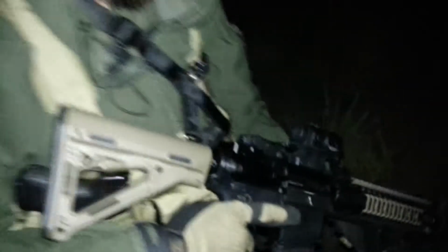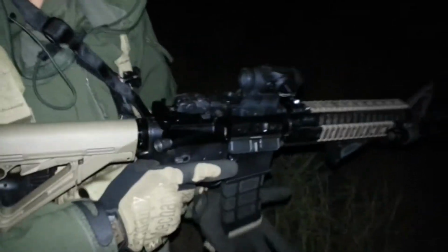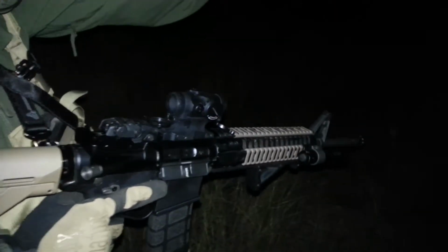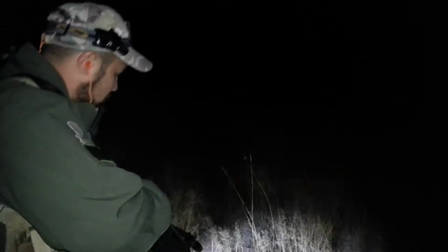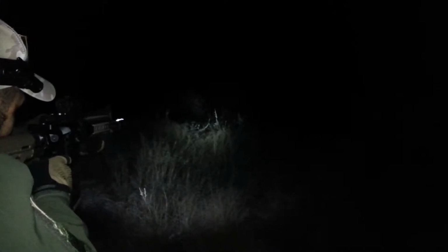What's going on, guys? About to take a few shots off the AR here. We're running some red tracers. We got a steel target about 120 yards out there. I'm not sure if I'm gonna hit it or not. We're using the trusty old T1 here. No magnification, but let's see how she does. Can't even see the target.